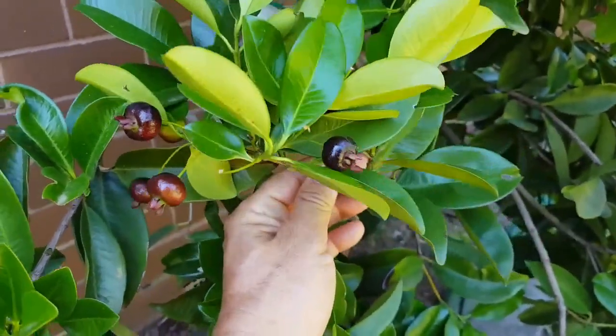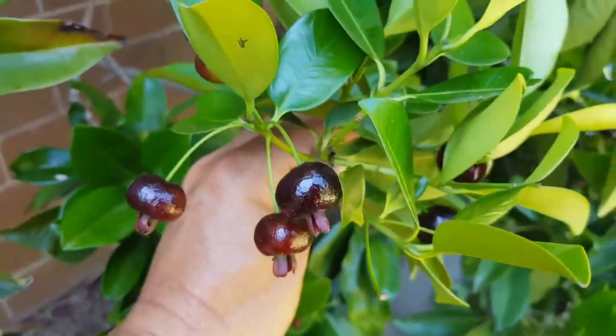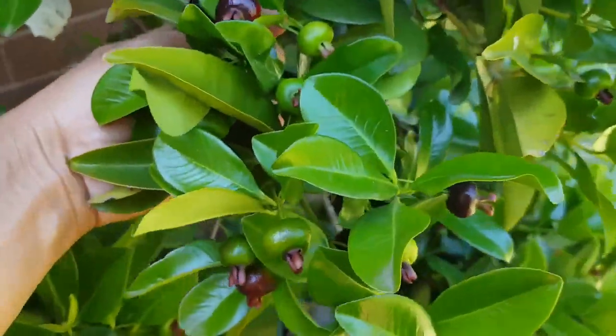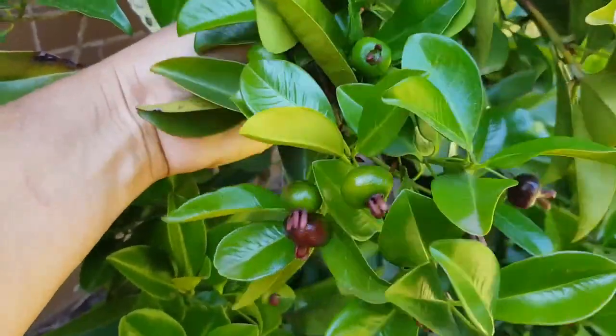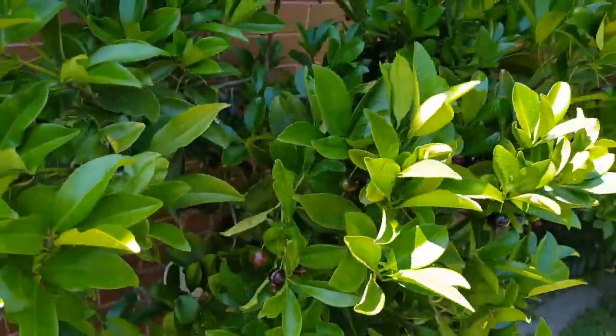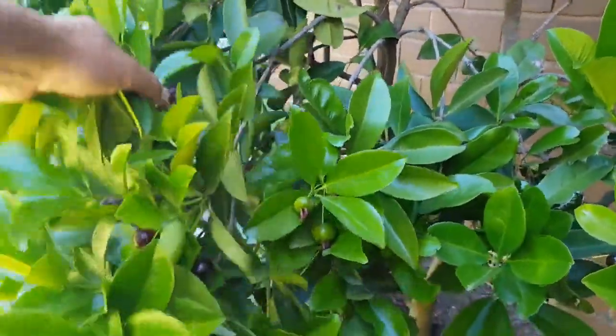I'm going to wrap it up with these. Can anyone guess what these are? They look like cherries, aren't they? This has been a great year for this tree. It's only fruited for us twice. That is last year and this year. And this year, it's had a bumper crop.